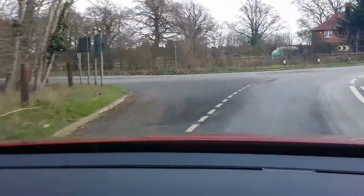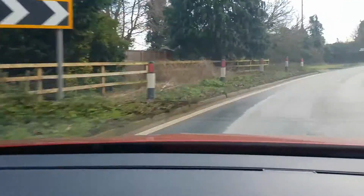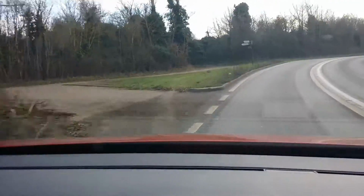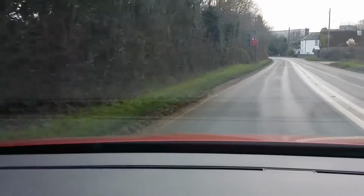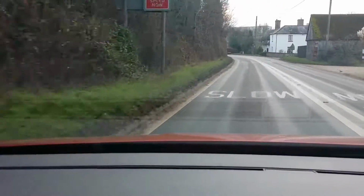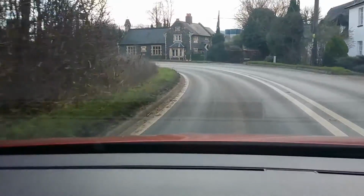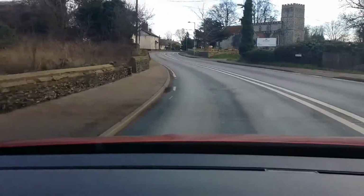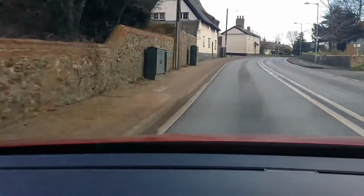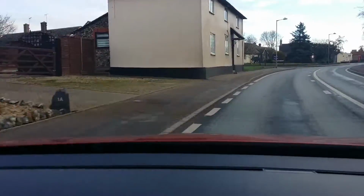So we're just going to see how early we can see something coming down the road, because we want to know if there's a lorry parked up or a refuse lorry or something like that. We don't want to go charging into the bend unless we can see it's clear. Again, another loss of vision here, because we've got a bend to the left, and that's quite a tight one. So I'm just going to keep a tiny bit of power on the bend just to stabilise the car as we go around. And we've got another sweeping bend round to the right now.